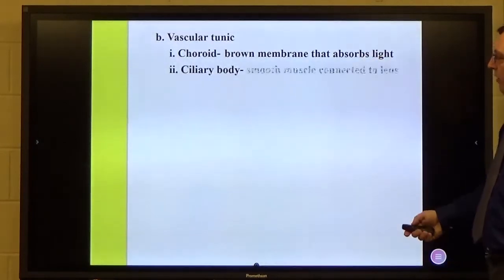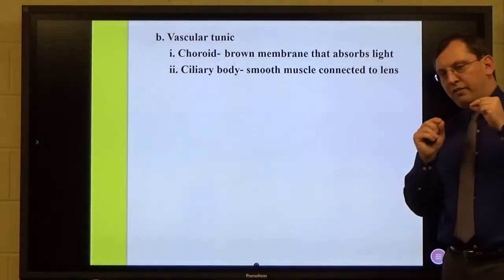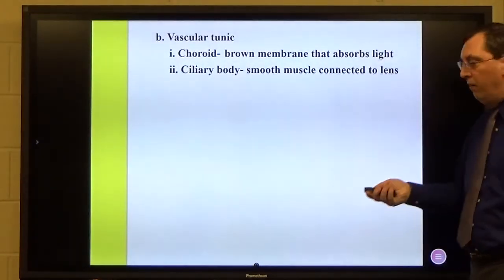The ciliary body is a small, smooth muscle which, connected to your lens, helps to adjust and pull the lens in order to help you focus in on an object better.